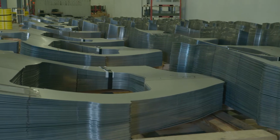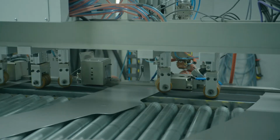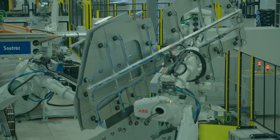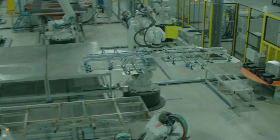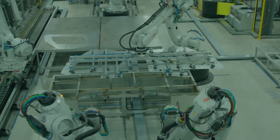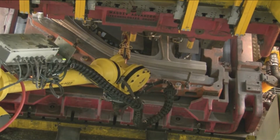In addition to this, we also help them make sure that every part that we help them design, or any new idea that we come up with, are parts that actually can be manufactured. So there are a lot of computer-based simulations to ensure that the parts can be stamped well.